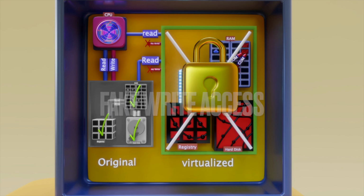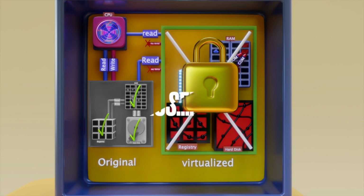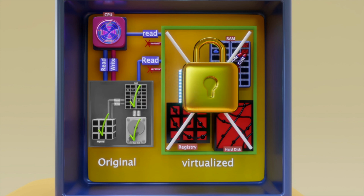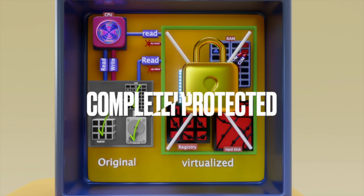Using kernel filtering, unknown executables' access to the physical file is redirected to a virtual file, preventing malicious executables from modifying the real ones. Seems genius, right? That's because it is. And only at Xcitium do we provide this level of protection along with the other traditional layers of protection to prevent your business from ending up in the headlines. Because as you can see in the image above, under the original section, we've completely protected that hard drive.